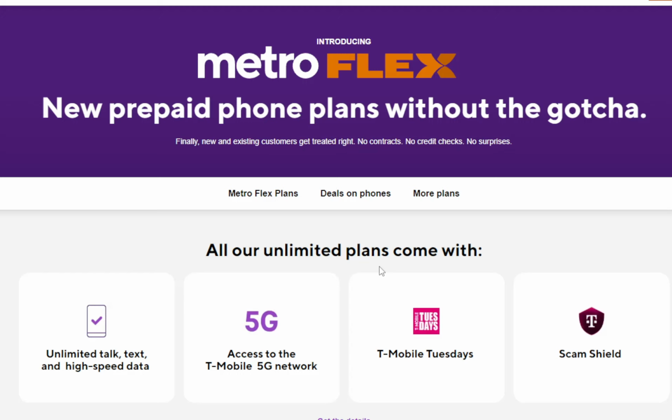How many customers will still stay with T-Mobile being considered a more expensive service now than it was? I guess if the service gets that much better over the next year, maybe they can get away with it. I don't know. Just a lot of stuff. I'm not really sure how to feel about all this.